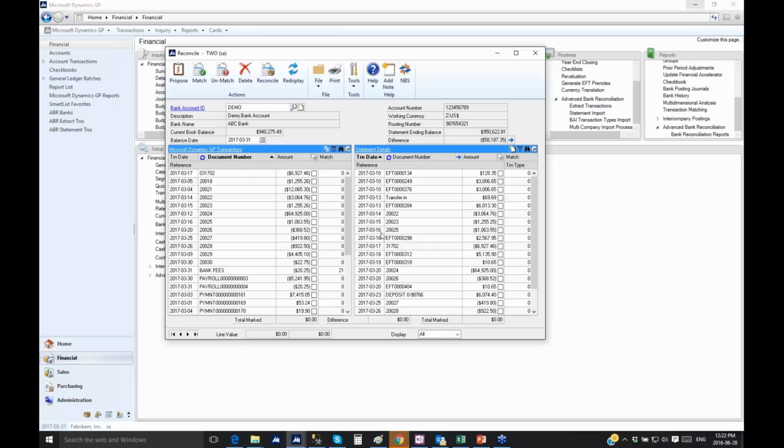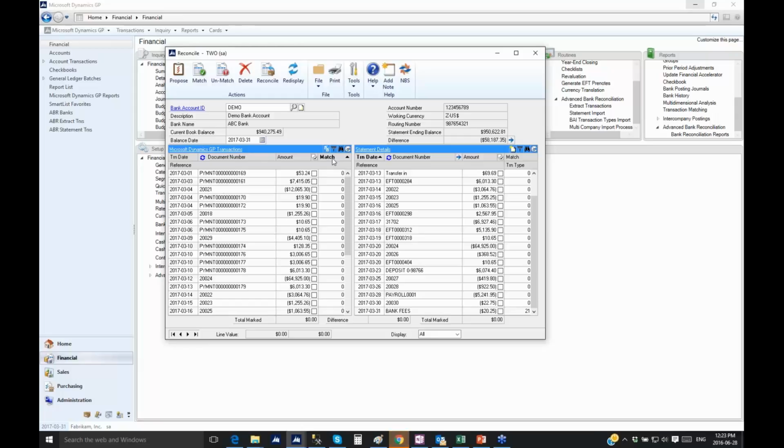Now let's take a look at what happened here. When I brought this in, I can see right here that I've got a bank fee that's already matched with a matching number of 21. On the right-hand side, actually, let's sort this. Let's sort our matching number. That's the other capability of our software: you can also sort your data based on the fields that you're clicking on. So I'm going to sort in descending order.